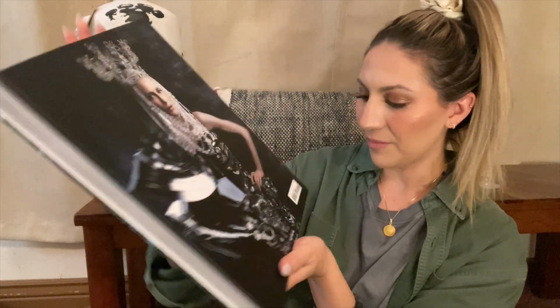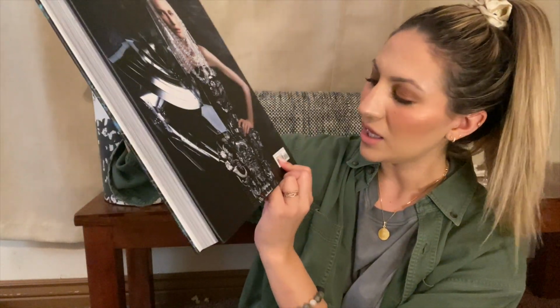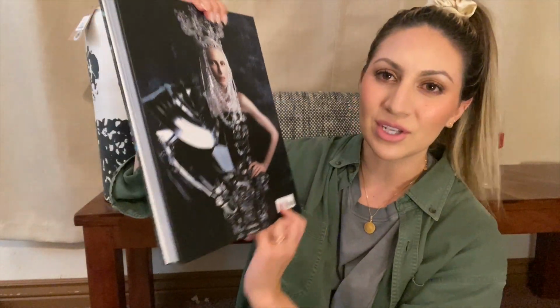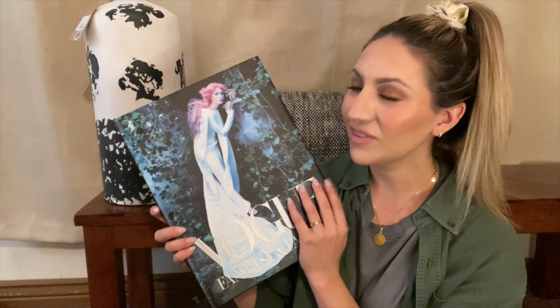And wow, okay, so I'm looking at the price on the actual coffee table book, and it says $100, but I got this for $59.99, and yes, that is a little bit pricey, but I think the regular black and white ones on Amazon are around $80. So I definitely think that this was a great find.